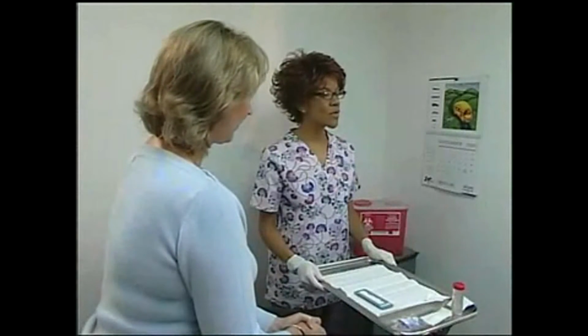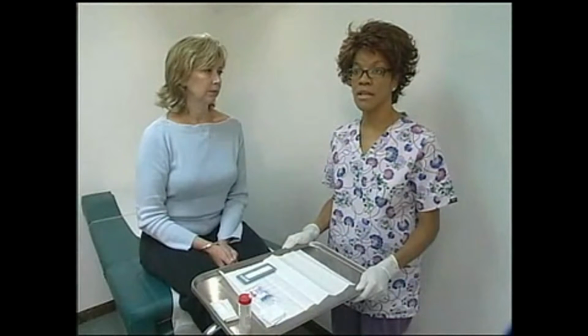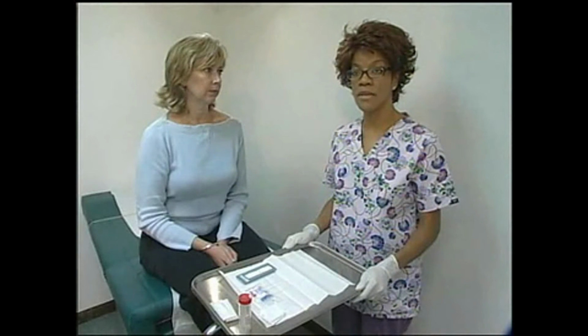For a small sample, we don't use a needle, but an automatic lancet. It's spring-loaded and regulates the depth of the puncture. In the old days, they used manual lancets, but OSHA guidelines now forbid them.